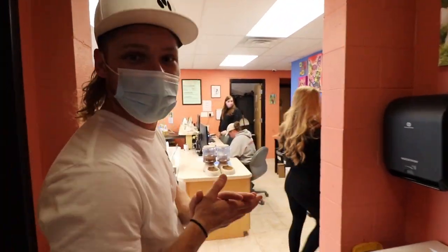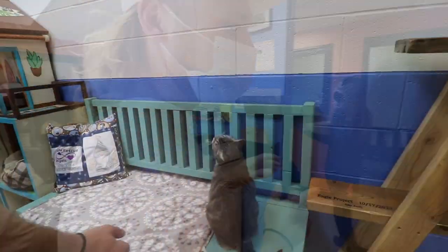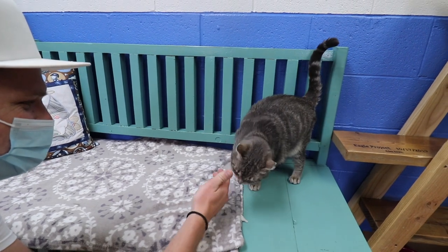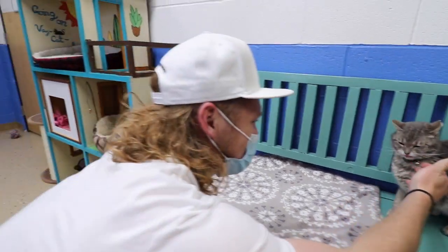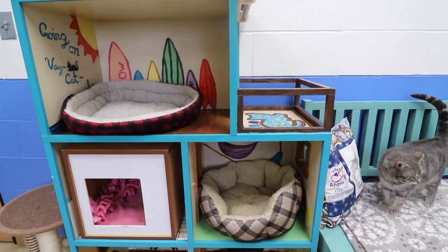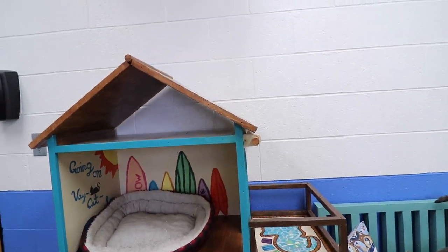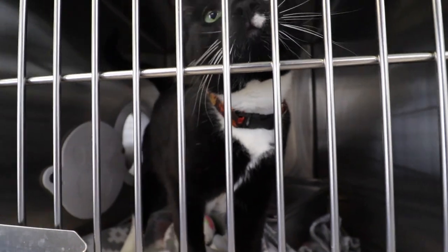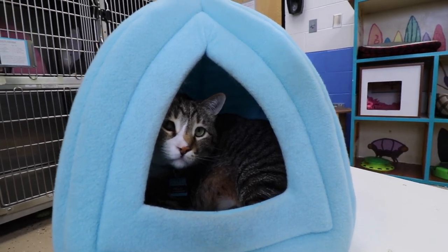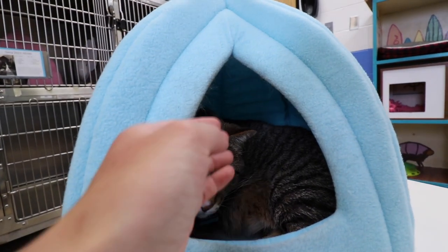Where are we going? Okay, so we're actually headed over to the cat room. I would never leave here. Look how cute. It's a little dollhouse. Hello. Hi. How are you?